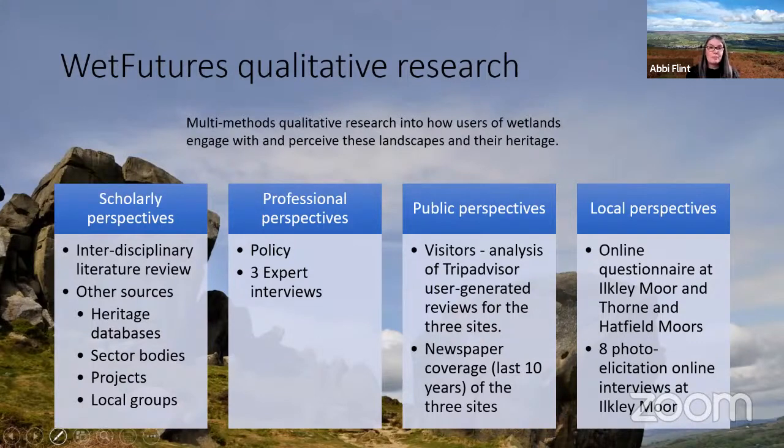So I drew on four different perspectives in thinking about how wetlands were perceived. One was looking at scholarly perspectives from the academic and grey literature. Another was looking at professional perspectives, looking at policy around peatlands, and also three interviews with experts who had a national role in either peatlands or cultural heritage.